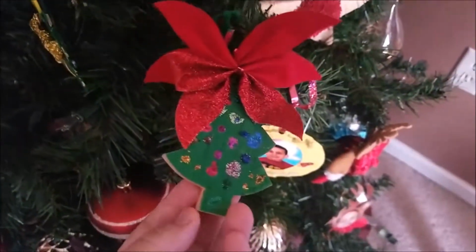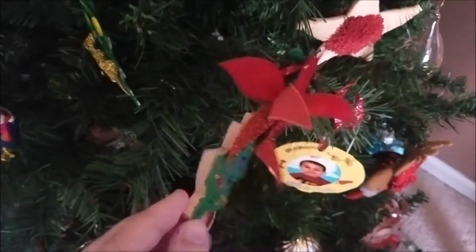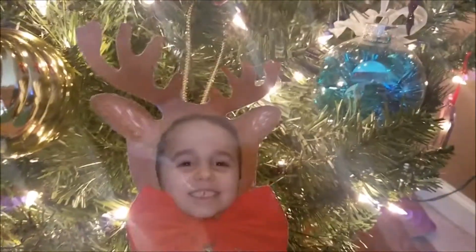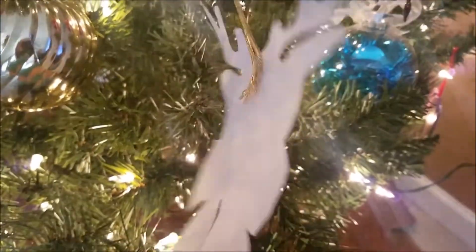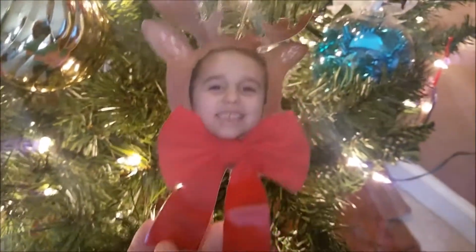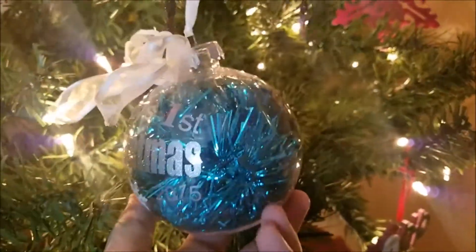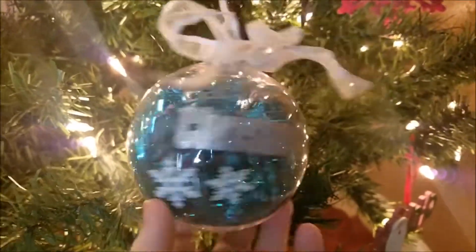Here's a Christmas tree that he did one year on a piece of wood. Super cute. This one's kind of cute. They put his picture with some reindeer antlers and a bow. I wish I had the year. This looks like kindergarten. I want to say most of these were kindergarten, first grade type ornaments. When Christopher was born, his birthday is December 21st, so we were in the hospital around Christmas time.